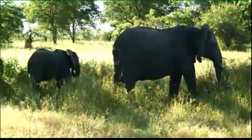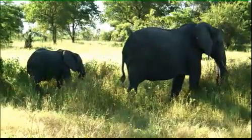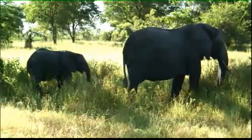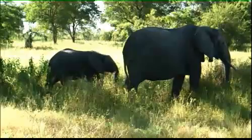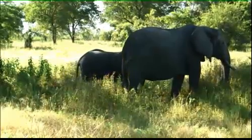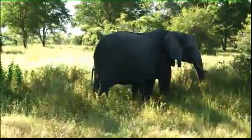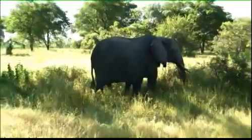And these two youngsters must definitely be her offspring. They're very different in size and age, obviously. So this one on the left-hand side, next to the marula tree, is the oldest baby, and that is the youngest baby.